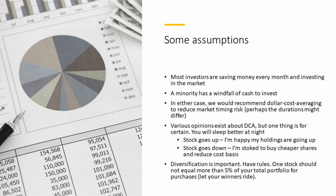Now, various opinions exist about dollar cost averaging. We'll touch on that later. But one thing's for sure, you will sleep better at night, and here's why. If a stock that you're regularly buying at monthly intervals goes up, you're happy, your holdings are going up. You look at your account balance, wow, I'm making money. If that stock goes down, sure, you have some paper losses, but you're stoked to buy cheaper shares and reduce your cost basis. So either way, you're happy, you sleep better at night.